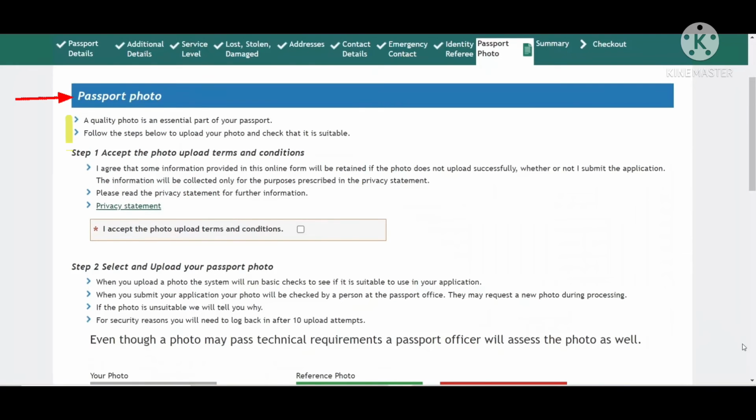Section 9. Passport photo. A quality photo is an essential part of your passport, so follow the steps below to upload your photo and check that it is suitable. As per step 1, if you accept the photo upload terms and conditions, then place a tick in the box to acknowledge that you accept it. And don't forget to read the privacy statement that is linked there.